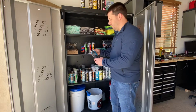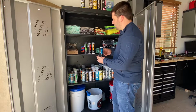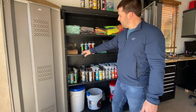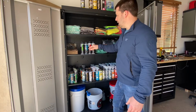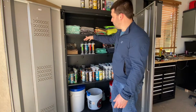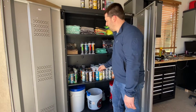But then, for confusion's sake, they have this VSS Scratch and Swirl Remover. Well, this is really like in here. It starts off like this, and it's supposed to finish like this, and it's like a diminishing compound that's in the middle. And again, it's like, why does this product exist? Or why do these two products exist if this starts like that and finishes like that? It just doesn't make a lot of sense to me.